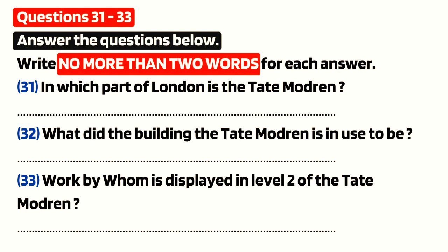Tate Modern is located in a very busy part of London called the South Bank. It's close to 2 world-renowned tourist attractions, St. Paul's Cathedral and Shakespeare's Globe Theatre. Now, interestingly enough, Tate Modern is housed in what was a power station, built in several stages between 1947 and 1963. It was closed down in 1981 and reopened as a gallery in the year 2000.